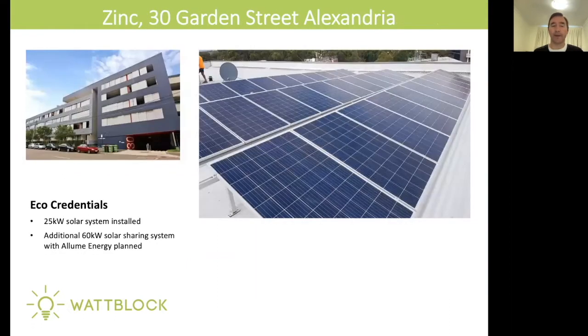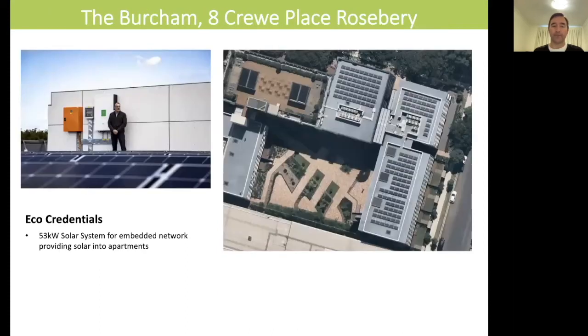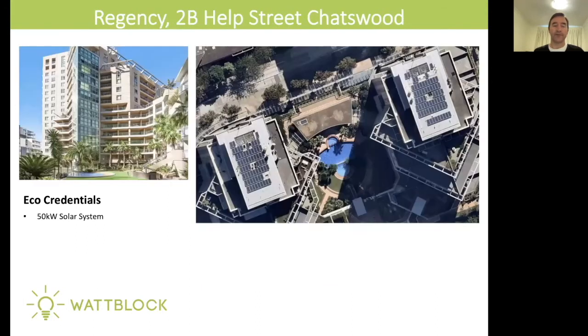Zinc Apartments has a 25 kilowatt solar system today, and they're planning an additional 60 kilowatts with Loom solar sharing. Mindari Street Apartments has two 30 kilowatt solar systems for the common areas. The Bircham has a 53 kilowatt solar system, solar powered EV charging. Avanti Apartments in Hornsby has a 51 kilowatt solar system. Ari Apartments has a 50 kilowatt solar system. The Regency in Chatswood has a 50 kilowatt solar system.